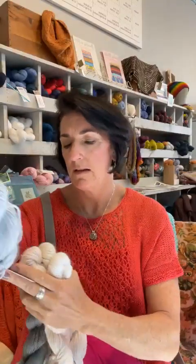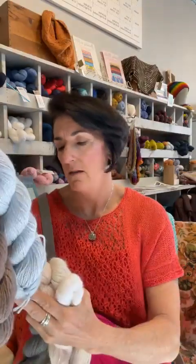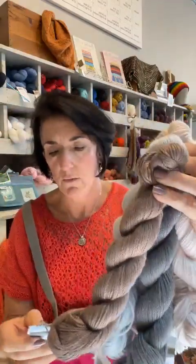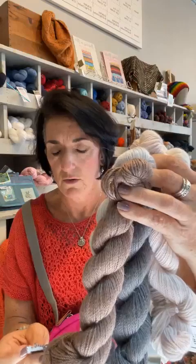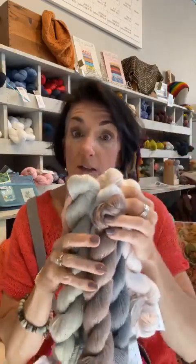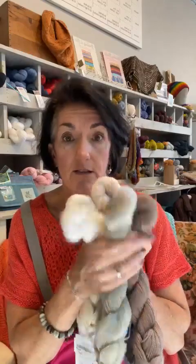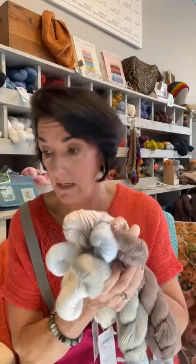We have a light blue color. What's this one called? Ice or something? Yep, I think that's ice. And then this little twippy brown one is called truffle. So anyway, we have a lot of these in the sale. They were $22. They are now, I think, $16.50. So check those out in our sale section for the Joni. And it's not candy. You can take that off now.